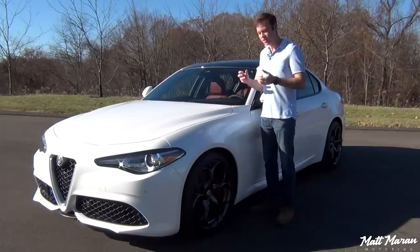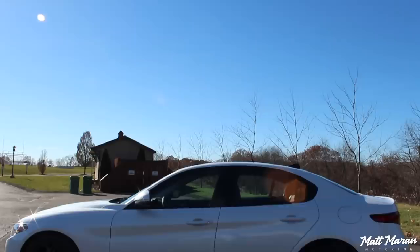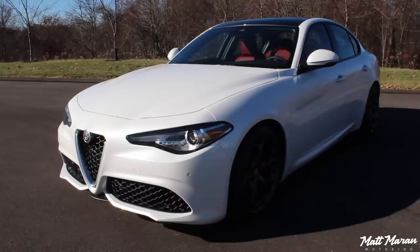I already did a quick drive video on one of these a couple of months ago and was so blown away just in a quick 10 or 15 minute drive of just how good this thing drives. But as far as the looks, I mean, it looks just as good as it drives. Just a beautiful look from every single angle.